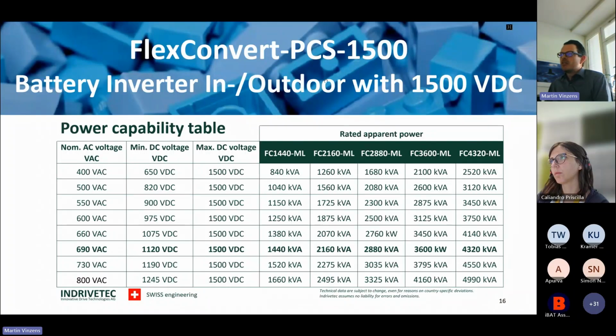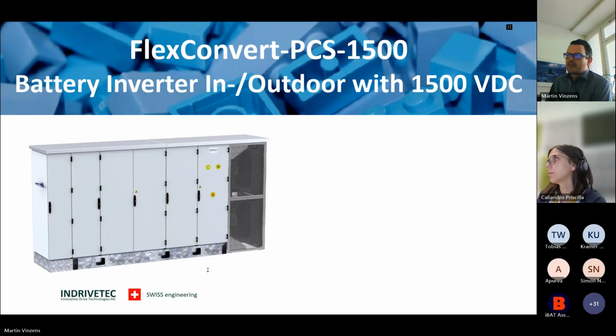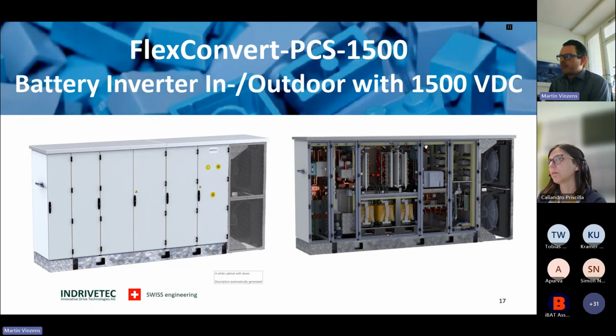Then the 1500 volt PCS, these are with the 3-level power stacks. So here we go from the FC 1440 from 800 kilowatt to the biggest, FC 4320, up to almost 5 MVA, also depending on the voltage levels, AC or DC side. Here a typical outline and pictures of such a cabinet. This one is an outdoor rated unit.